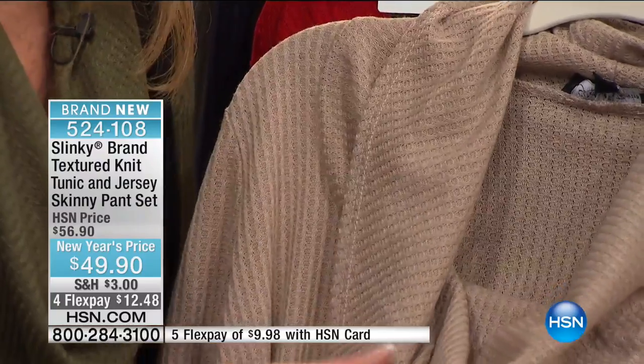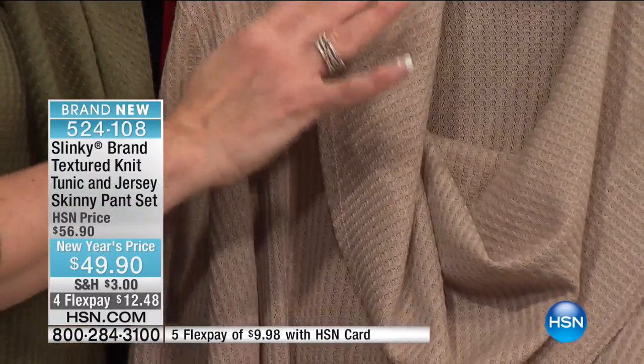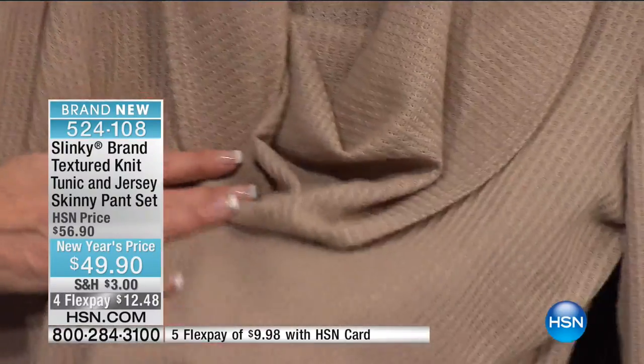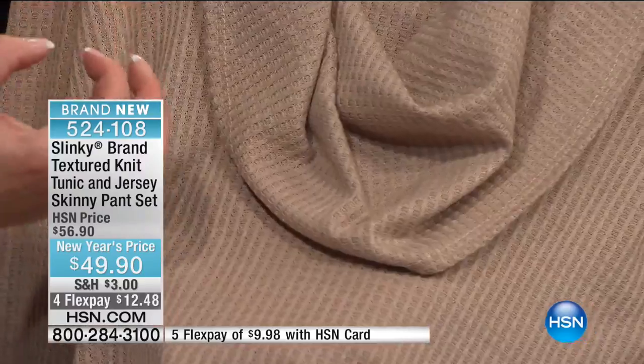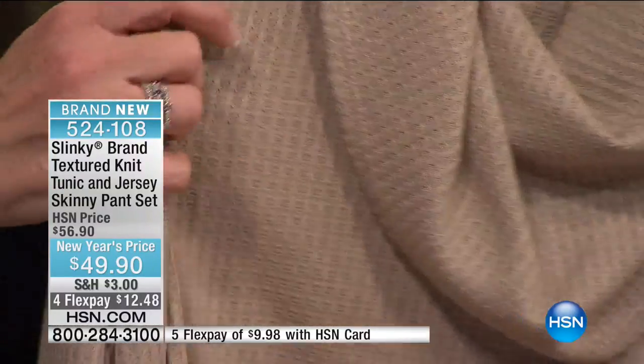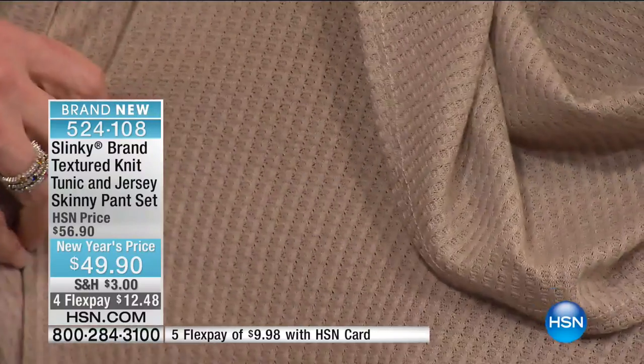We're going to get up close and show you, but it's a brand new knit for spring that we just fell in love with, and I didn't want to wait. It's a really cool texture. If we can get really close. Isn't that unbelievable? And then look at that stretch. See, I loved that stretch. Love it, love it, love it.